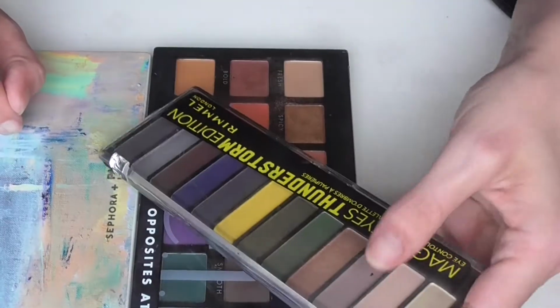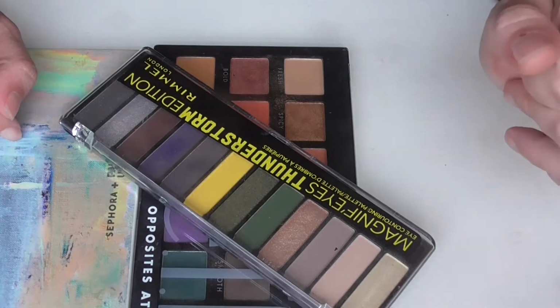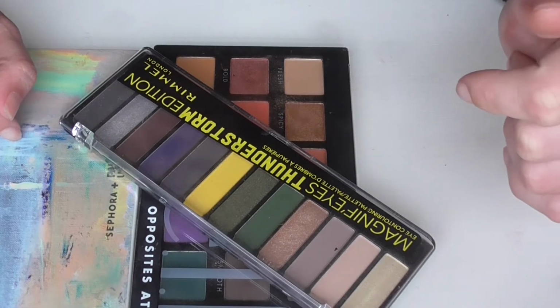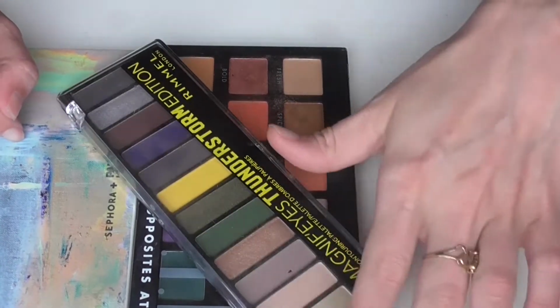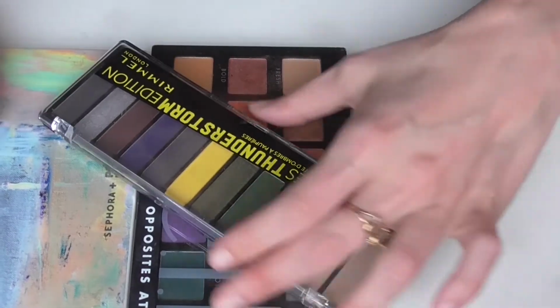Right, and then we have one of the Rimmel Magnifica Eyes. This is the Thunderstorm edition. I know Emily Noel did a whole dedicated series to these palettes.